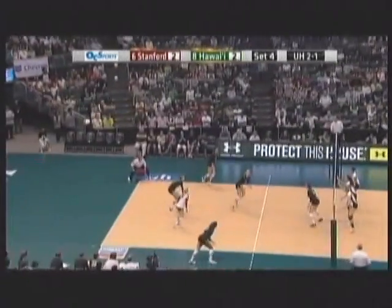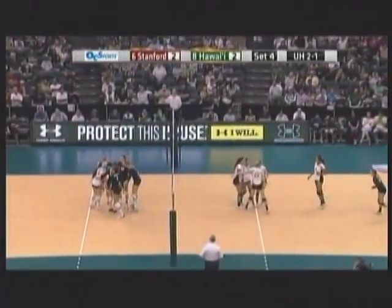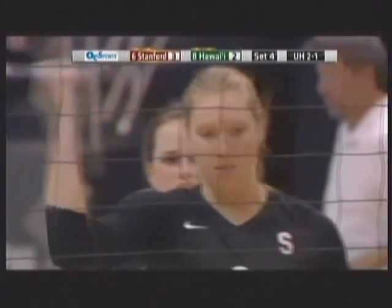Croson serving. That ball is dug up, goes to Cook, and hitting the ball over is Wopat. So Stanford has all of its big guns in this lineup in the game right now.